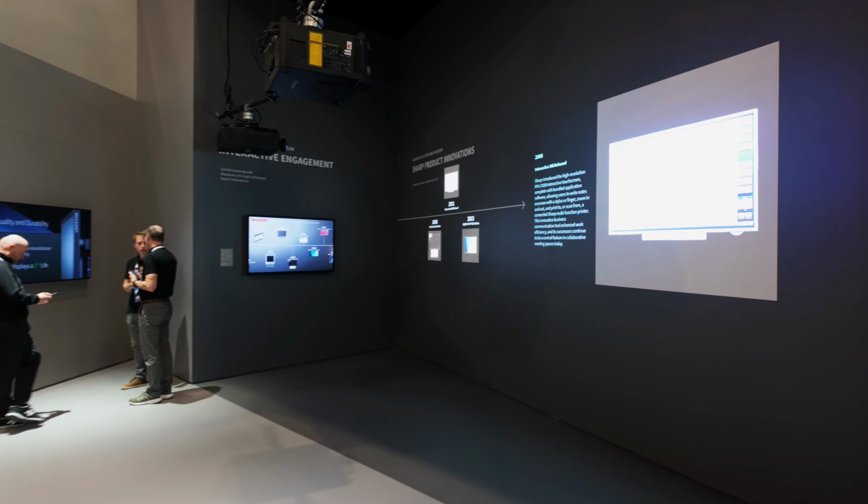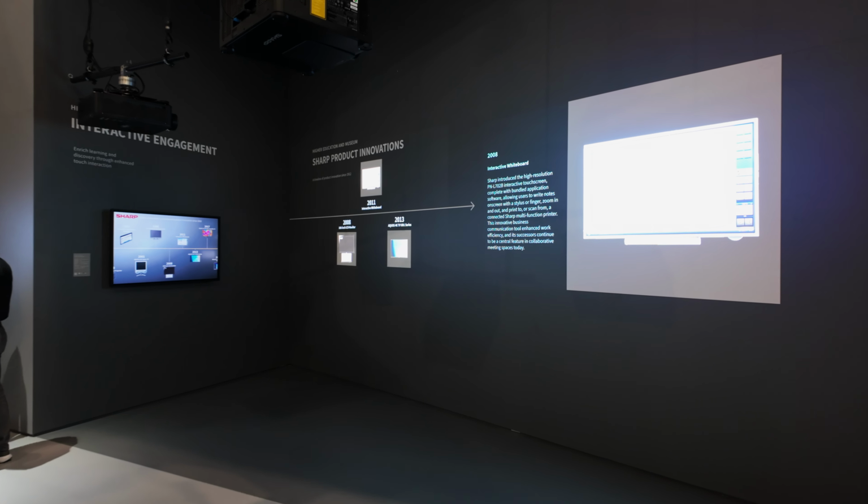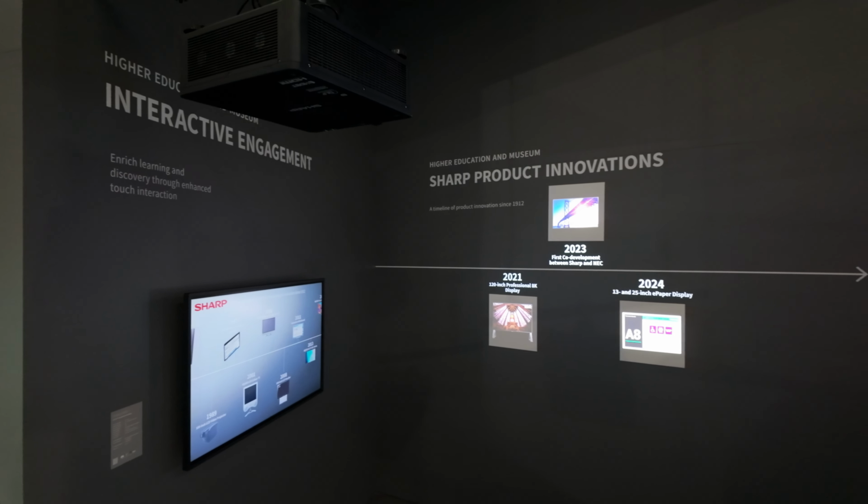So projection remains a popular technology in education, museum, and houses of worship, and projection offers lots of flexibility. We can offer blending, warping, and lots of creative shapes and things that you can't do with other display technologies.